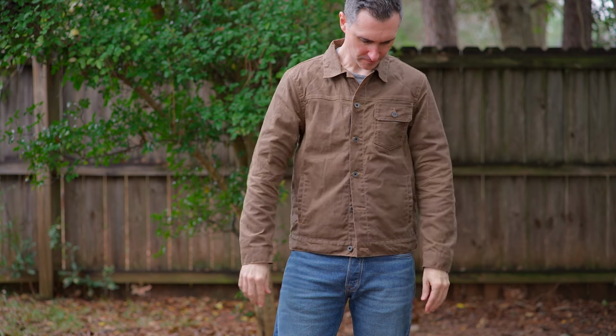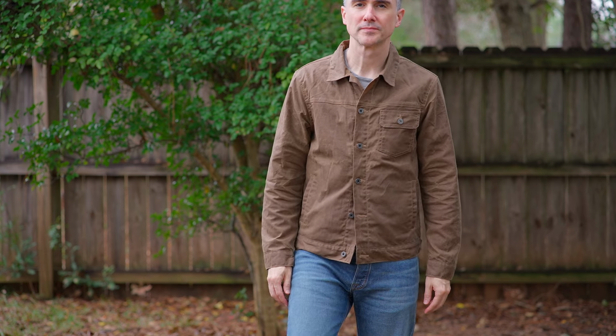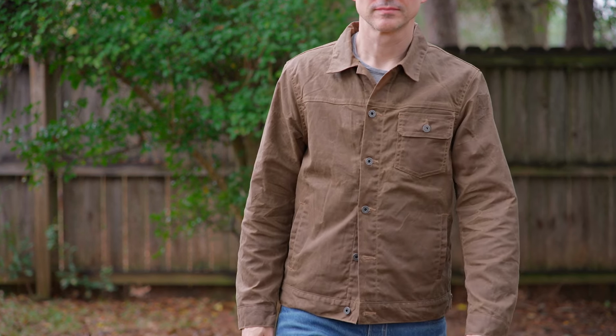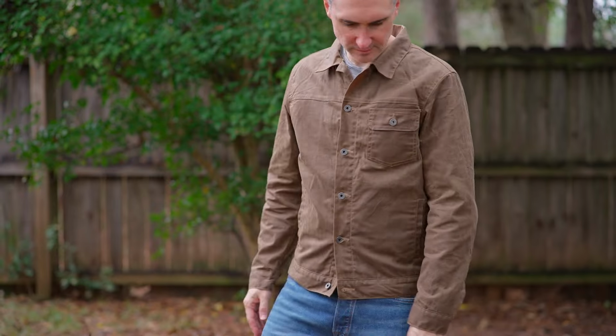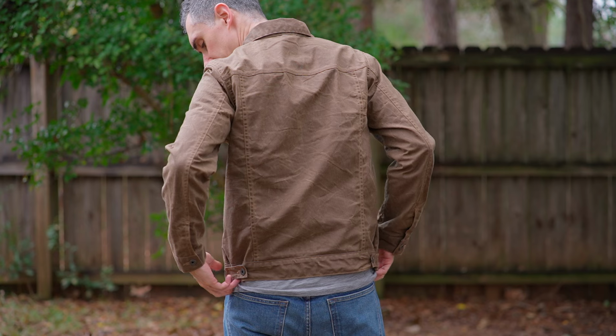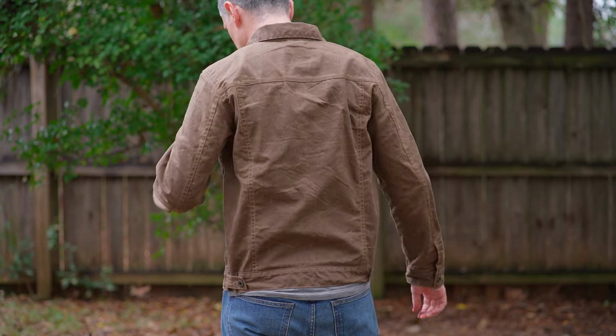As for fit, I think this works really well. I think as a classic fit, it is somewhat on the more roomy side of your body. For a jacket, I think that's okay, especially with this style. I think it really works. But if you want a little bit more of a trim look, you can always cinch up the back, which I have here, just to give me a little bit more of a trim silhouette, and it works with me since I'm more on the slim side.